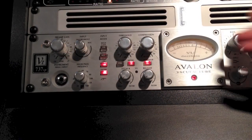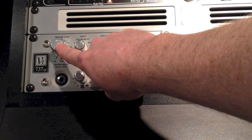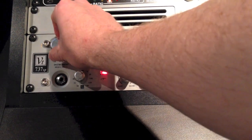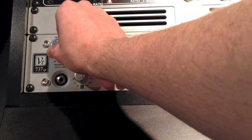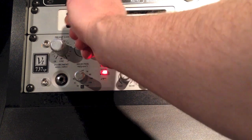But anyway, I want to explain what I do with these knobs here. First knob here is a preamp switch, and I usually start at zero. And if the singer is light, I'll move him or her up here. If kind of quiet, or too loud, rather, just move it back here.